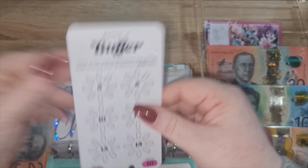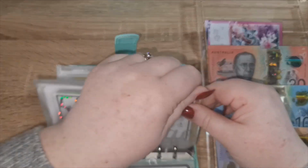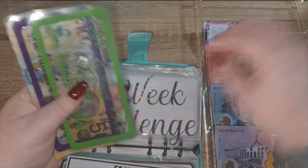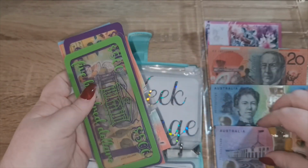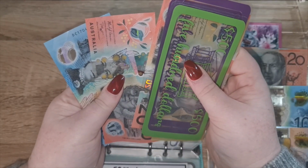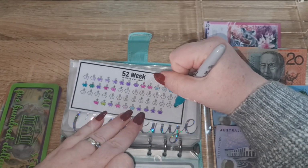Okay, so that's $20. Okay, 52 week is getting 45. Oh, this one's getting thick. So we now have 500, 600, 700, 750, 770, 790, 810, 820, 825. So that means we've reached 100 again, so we'll pull that out. So 45.